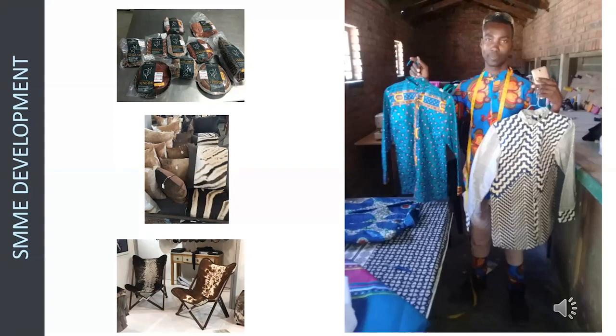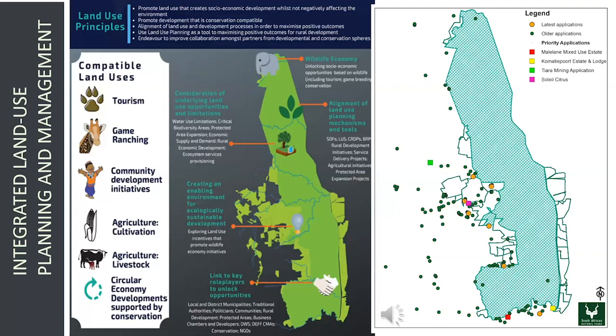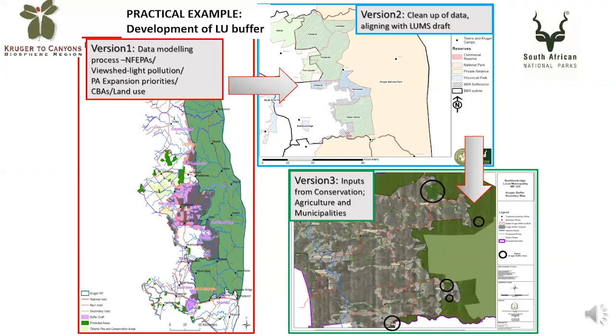I was told I need to rush, so I'm going to rush. Our colleagues are also working on the management planning of the Kruger National Park with local government. The map to the right shows all the development applications that we had to deal with recently. So it's a mammoth task to make sure that this is compatible economically and for conservation with the Kruger National Park. We then give inputs through the environmental processes, also into the local planning processes of the municipalities.